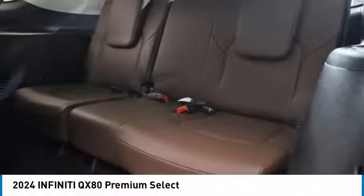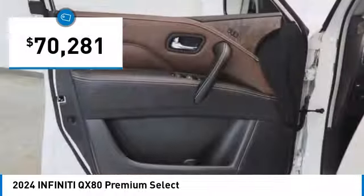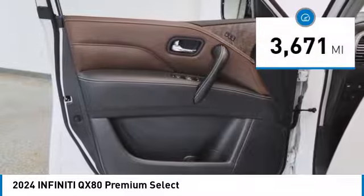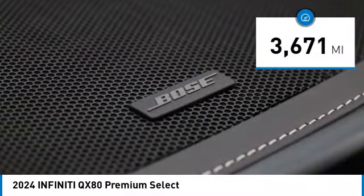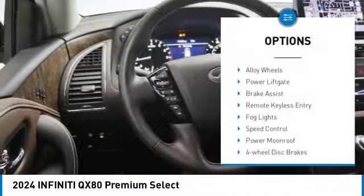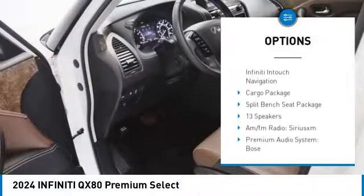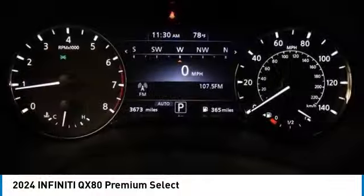The QX80 is the most fuel-efficient of its kind and is priced below $75,000. This vehicle has less than 4,000 miles. Here are some of this vehicle's great options: rain-sensing wipers, rear spoiler, alloy wheels, power liftgate, brake assist, remote keyless entry, fog lights, speed control, power moonroof, four-wheel disc brakes.